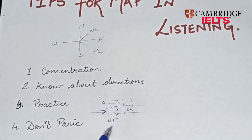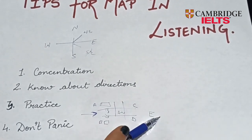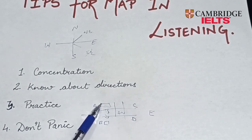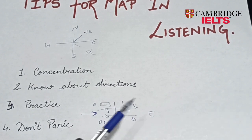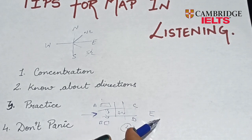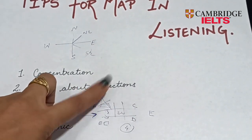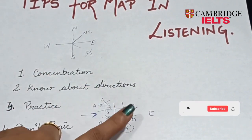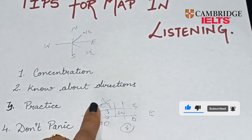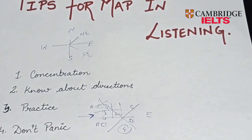Because suppose in a map there are A, B, C, D and E, 5 points, and you haven't listened to A, and if you get stuck here, you will lose marks for this, this, this and this. Instead of losing 4 more marks, that means B, C, D, E, it's better to leave 1 mark. If you haven't heard about A, move to B, C, D and E. It will give you 4 marks instead of 5. But if you get stuck here, you will lose all the 5 marks.